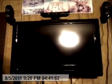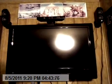So, not a bad setup. I'm happy with it. Was a pain to get this thing mounted to the wall, as I'm in a single wide mobile home. Bad enough that I've got the smallest room in the place, but this wall here, there is no center beam.